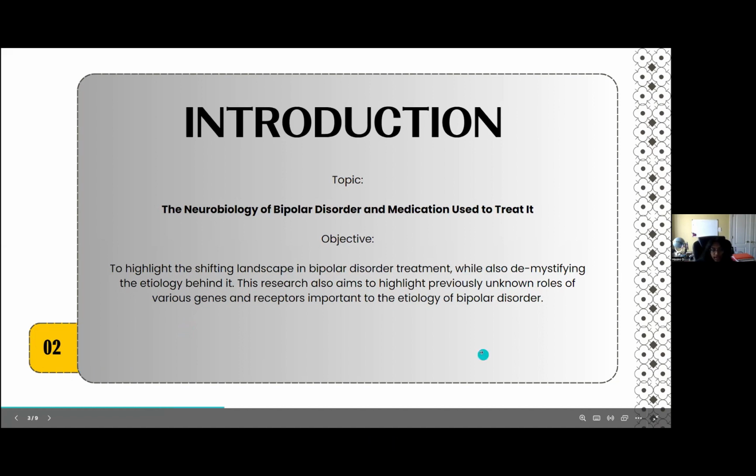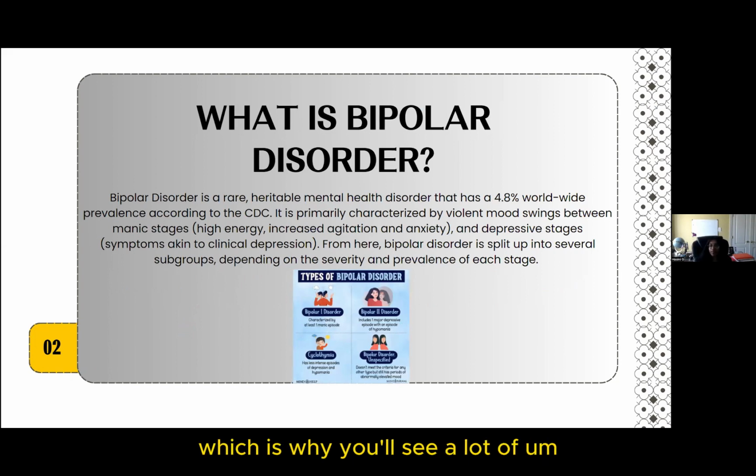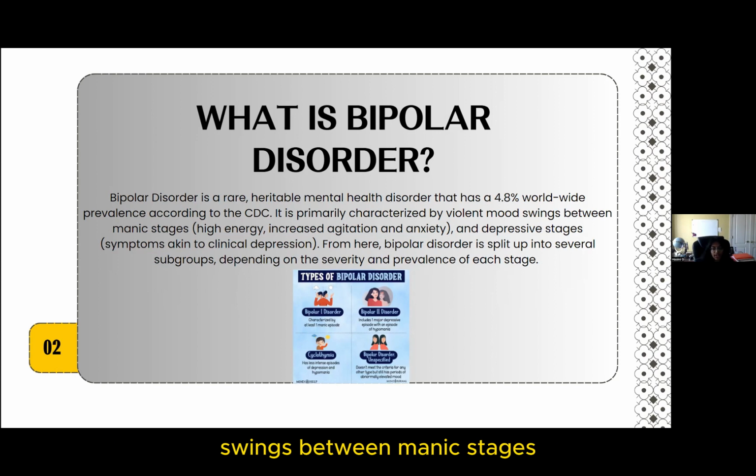For this paper, I wanted to mainly focus on signaling pathways, which is why you'll see a lot of familiar names. For those of you who don't know what bipolar disorder is, it's a rare heritable mental health disorder that has a 4.8 worldwide prevalence. It's primarily characterized by violent mood swings between manic stages, which involve high amounts of anxiety, agitation, and aggression, and depressive stages, which is typically what you think of when you hear the word depression. The severity of these stages forms different subgroups of bipolar disorder, such as bipolar 1, bipolar 2, cyclothymia, and unspecified.